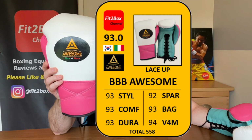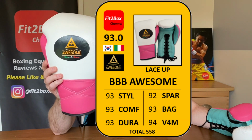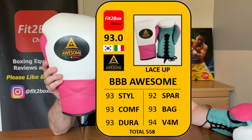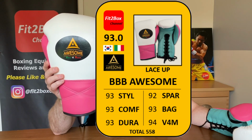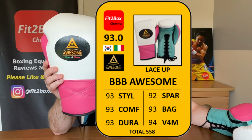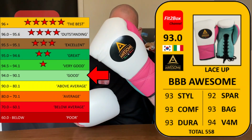Sparring, 92 for reasons stated: the size of these gloves being closer to 18 ounce in size, and also the fact of that inner lining moving, which is distracting when you're sparring. Bag, 93, which is a good score considering these are not stated as for use on the bag. Value for money, I've got 94 at that £187 plus the shipping, and so 93.0. So no Fit to Box stars for these gloves.